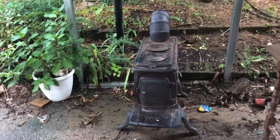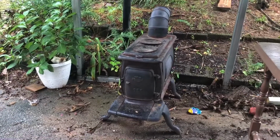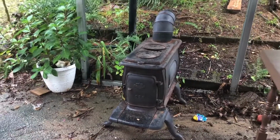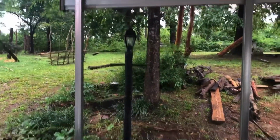As we start to look towards winter, my husband brought home this little wood stove, and we thought about putting it in the basement where there is the vent work to use it, but since we already have a pretty big fireplace upstairs, I would really like to create a space out here for it under the carport, which is kind of our outdoor living room.